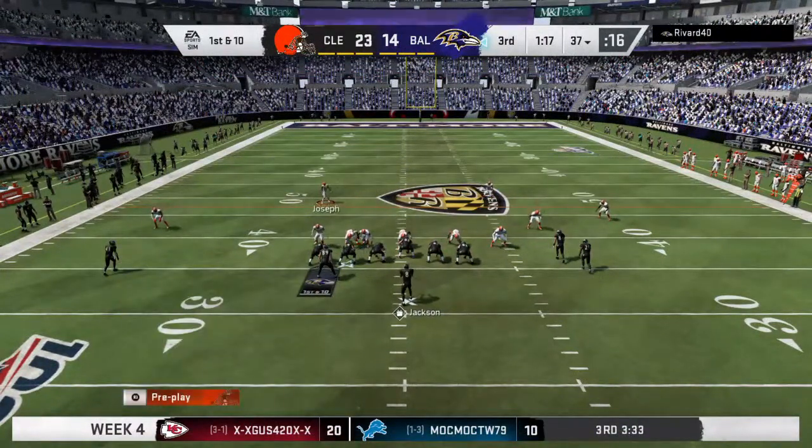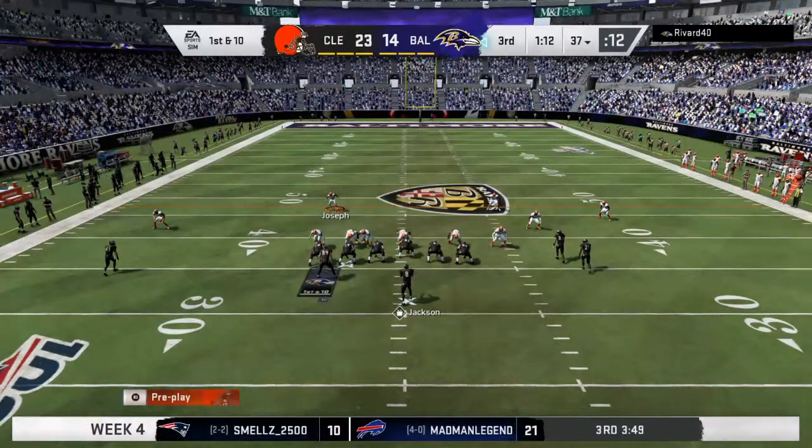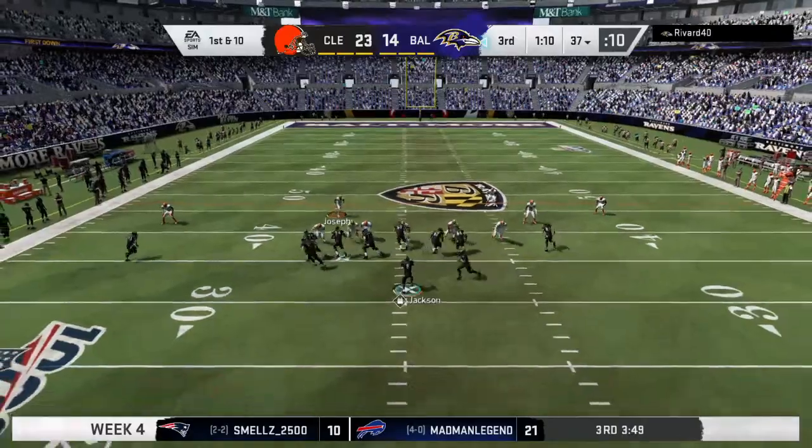Come on, D. He's coming. Come on. We got double up. Take 4. Switch.